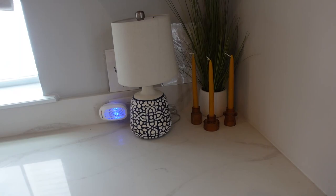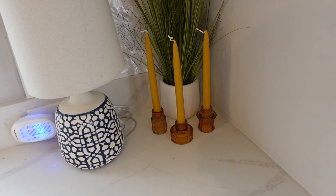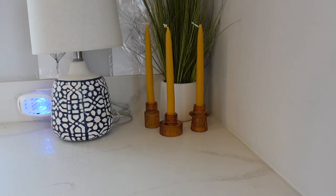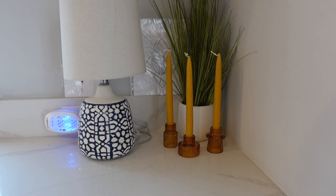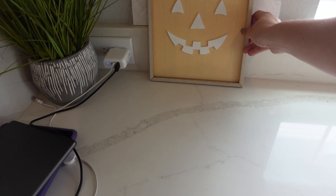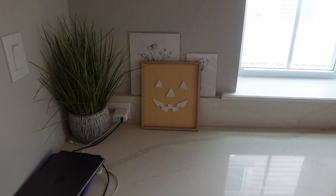I also have these little taper candle holders and the taper candles. The candles and the holders are both from Amazon. I think they're just a nice little touch of fall over here, because this is kind of basic, minimal. And then I got this cute little pumpkin picture. I just haven't figured out where to hang it, or if I'm gonna hang it or just let it kind of be somewhere.